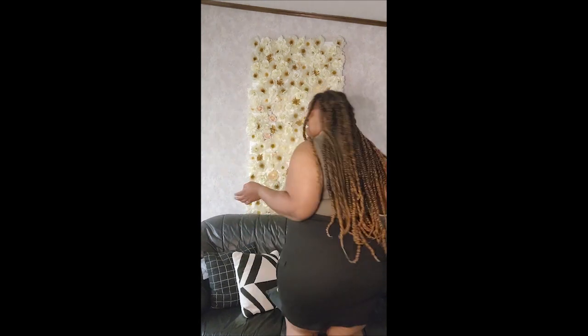So this was definitely a good, fine little basic that I could pair with a lot of things. Jeans, this, anything really. But what really surprised me, honey, is this denim skirt. So let's do a full 360. What really surprised me about this is it's stretchy. Like, a stretchy denim skirt.